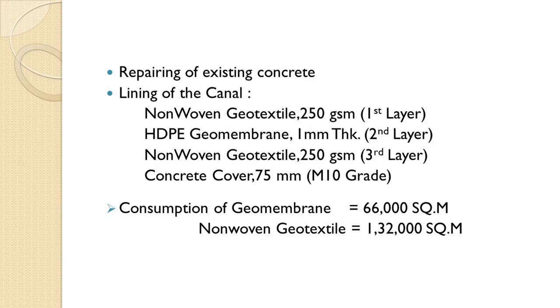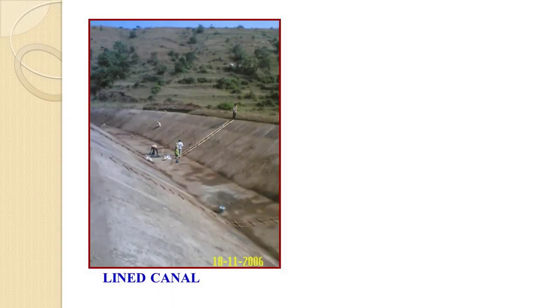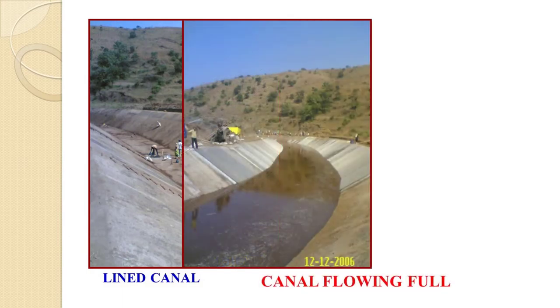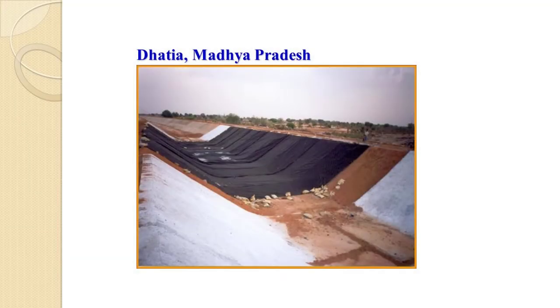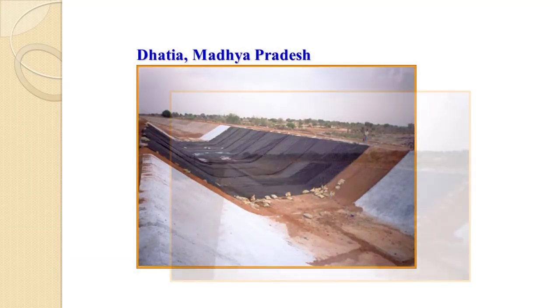So these are the various layers: 250 GSM textile, 1 mm thick membrane, 250 again textile, concrete 75 mm. And this was a cleaned up canal. Then it is lined and concrete layers, and that's how it is flowing. Similarly in MP also we have done. So it's an example.